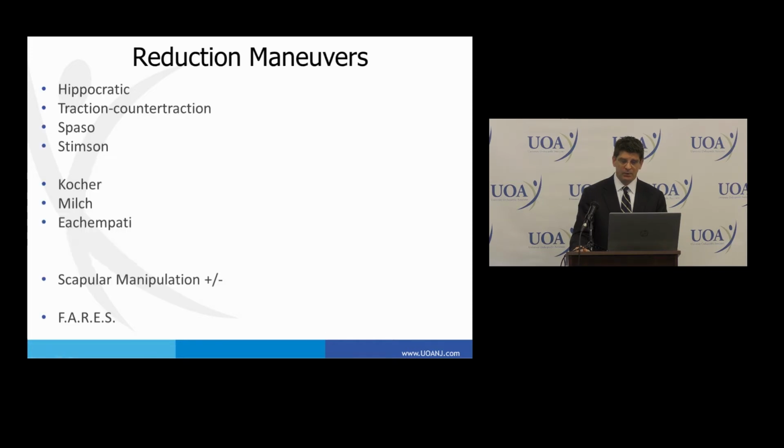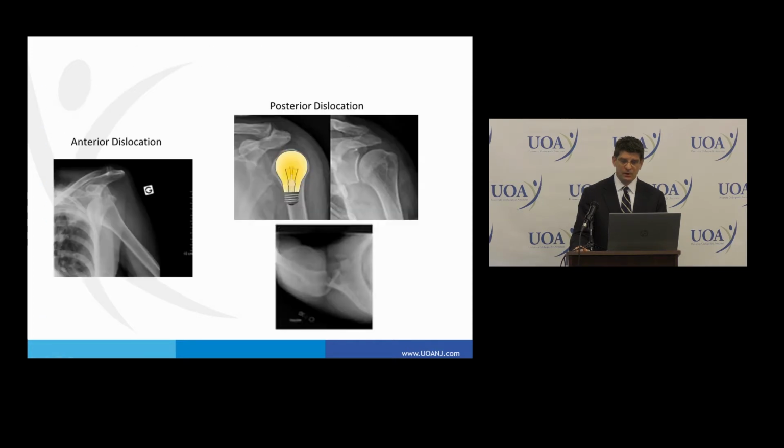We call this a light bulb sign. It looks like a light bulb, and if you see this, you need to be aware that this is a posterior shoulder dislocation.